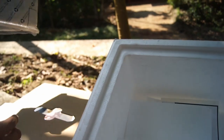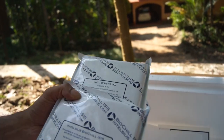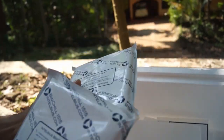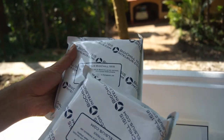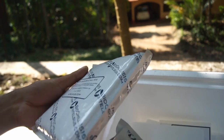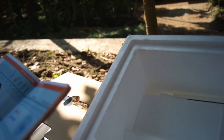And then inside the box, you can freeze a sample if you want, or maybe just freeze these bags for 24 to 48 hours and then put them in here and send it by express post. These are ice packs. I've got 4 of these. I got these from an Australian supplier, but you can probably also get them in India. However, I just wanted to be safe, so I got them before I came. So that's pretty much it for now.